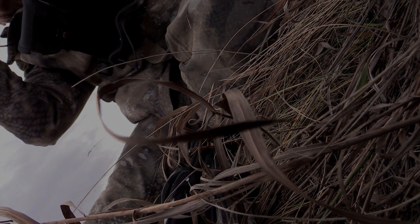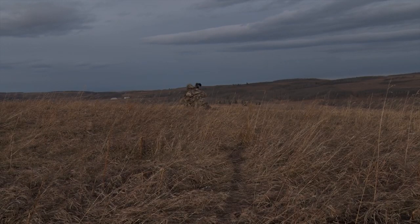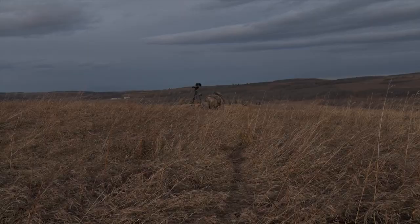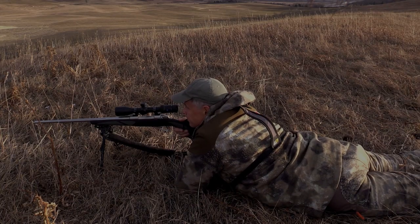Okay, there's a good bull down there. He's kind of out front with a bunch. More coming down. The camera set up. Okay, 497. I just need that cow to move. Oh no, here comes that calf. Man, I hope that camera's still on him.